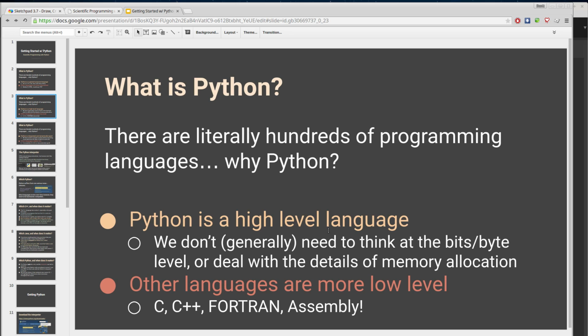Those languages typically are going to be directly tied to the machine. We will compile them directly to a binary code, and I'll talk about the word compile later, that will run on a particular architecture. Python's much more general, much more high level. We generally do not need to deal with the details of how things are laid out in memory, taking care of our own memory allocation.